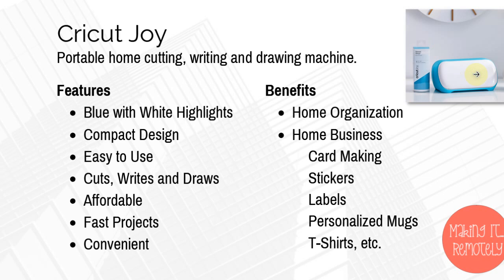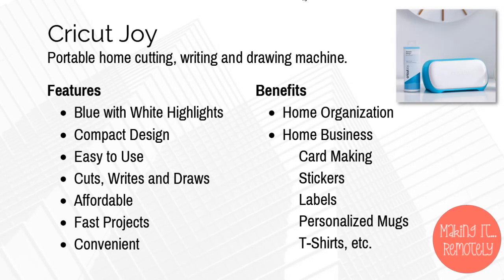People need to see more than that. They need to understand more than that. So when you have something like a Cricut Joy, what are some of the best ways that you can help your ideal customers make the connection between this product and how it can help them? The way that they do that is by seeing demonstrations.